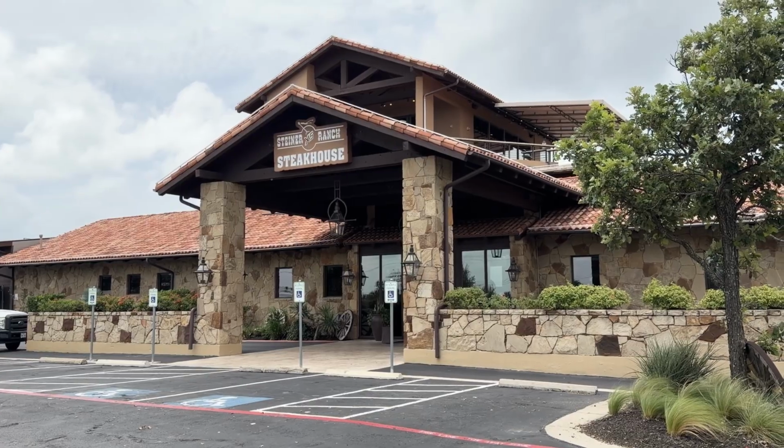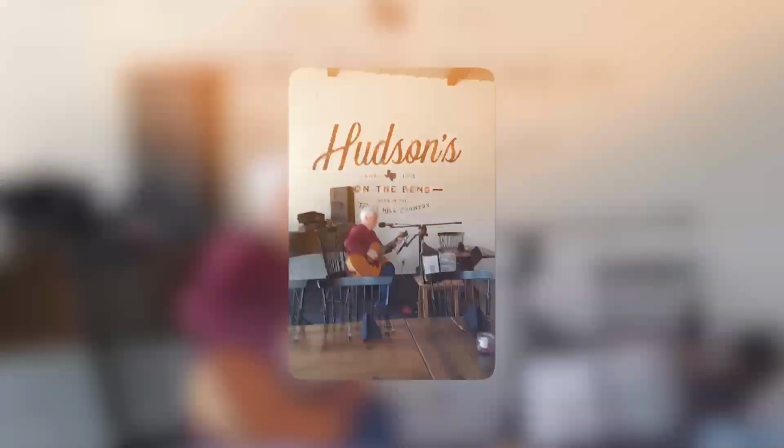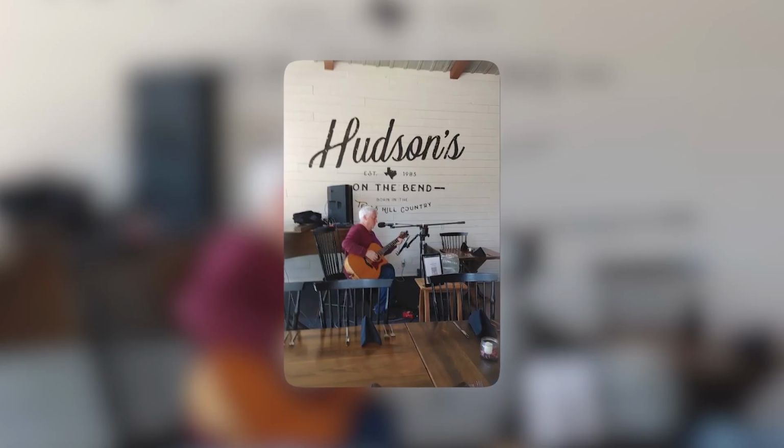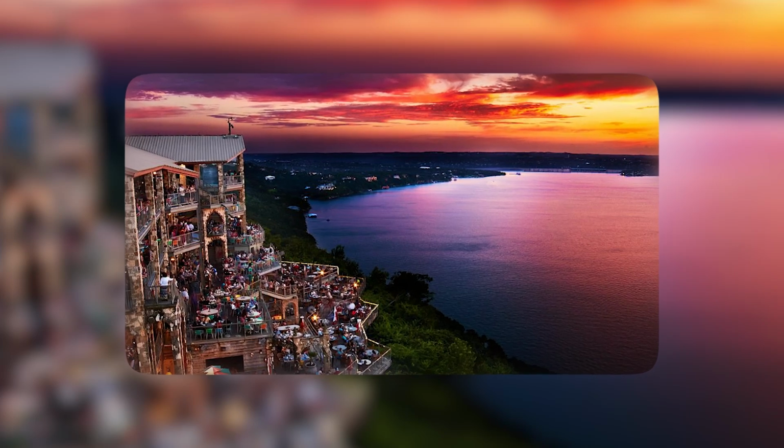Some local favorites for dining include Steiner Ranch Steakhouse, which is a classic Texas experience right in the community, and Hudson's on the Bend, which is one of Austin's most beloved restaurants, known for its wild game menu and the gorgeous hill country views. And if you want one of the most spectacular sunset views in all of Central Texas, the Oasis restaurant on Lake Travis is just minutes away. And I actually just celebrated a milestone birthday there last year.